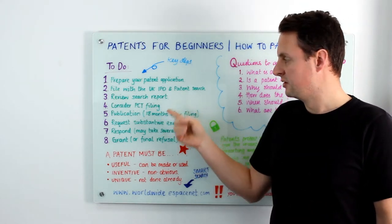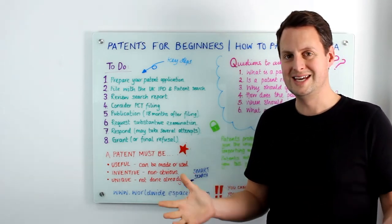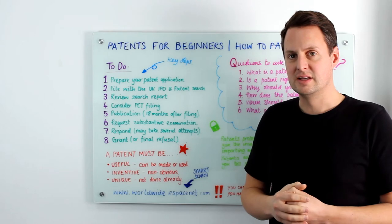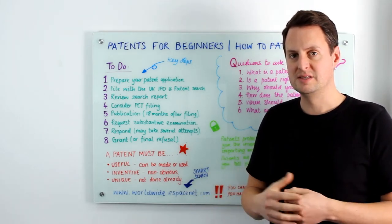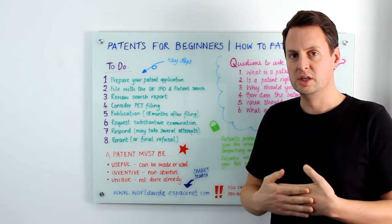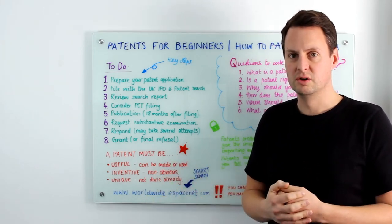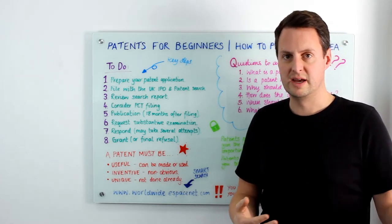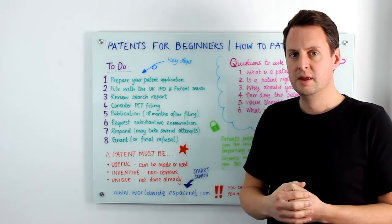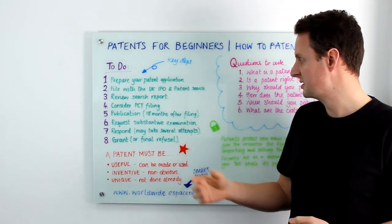Now, in about 12 months, you're going to have to consider whether you want to file what's called a PCT. Now, that is an international patent application. It's a holding application that basically will ensure that you can get a patent in something like 147 countries worldwide. So it's quite a good way to go. Most of our clients end up doing that application. But basically, you've got to decide that 12 months in, and that's part of the process.